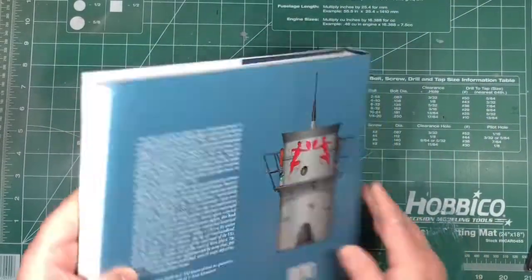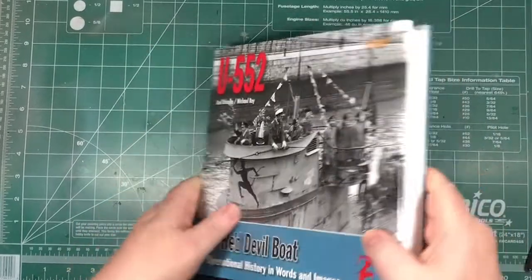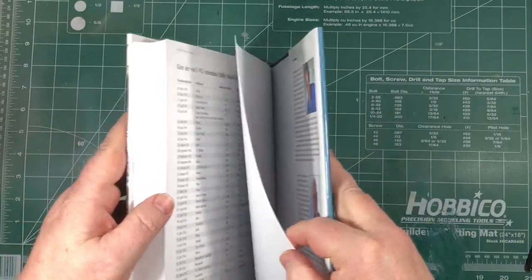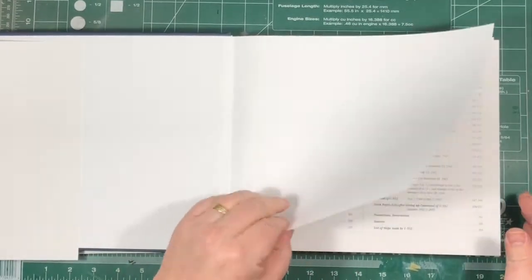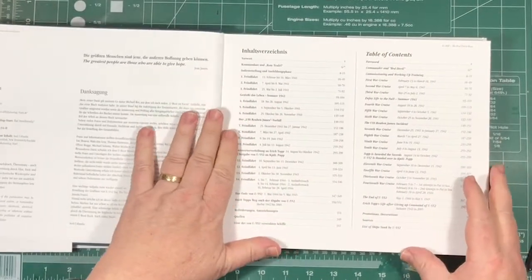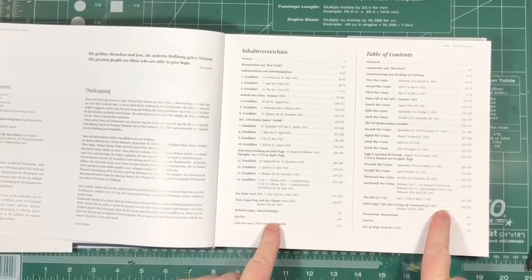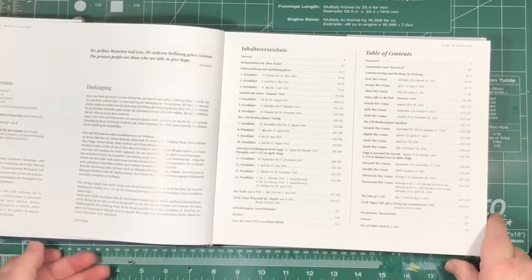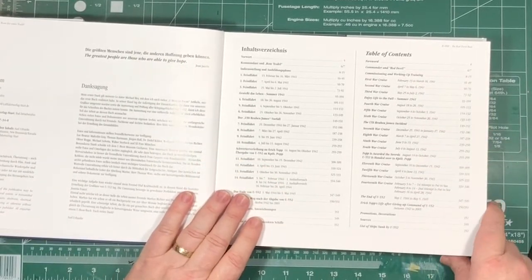Picture on the back. So basically it's a pretty big book, as you'll see. It's got 350 pages in total. I'll just give you all the text is in German and English. English is perfect translations. So this is basically the outline of the book.